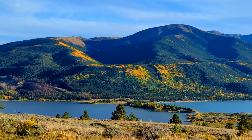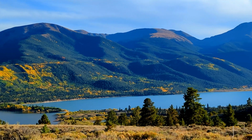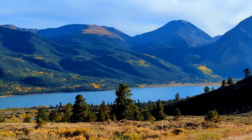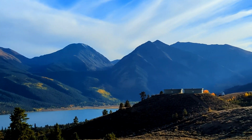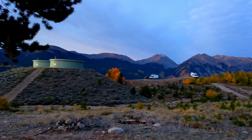We've been in Colorado, and we are peeping the leaves. This week we are coming to you from Twin Lakes, Colorado, and we are camping in quite possibly the most beautiful camping spot we've ever had.